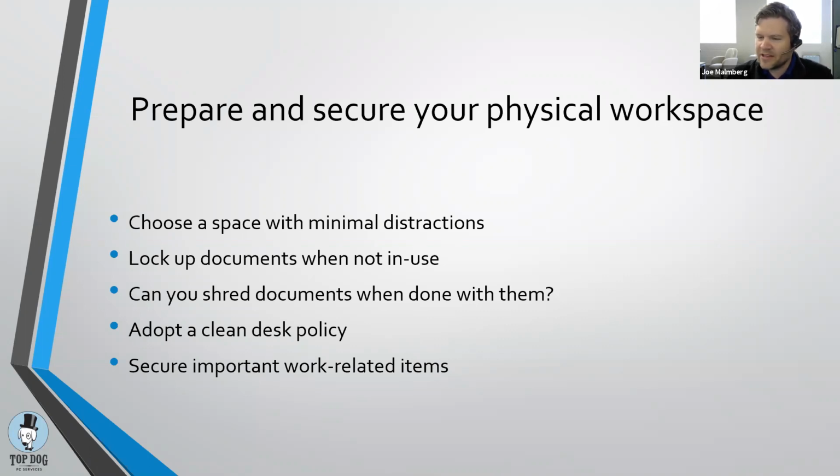On top of that, adopt a clean desk policy, so locking up your documents when they're not in use. Part of this is from an information security perspective. Part of it is, what if a child, I have 3 kids at home, it's very possible one of them will snap a document off my desk if I leave it there. And if you're printing things that are potentially sensitive, in the office maybe you had a shredder. At home, do you have a shredder? If you don't, maybe you need to look at getting one. Again, just secure those important work-related items, putting them in your drawer at night or when you're not at your desk.